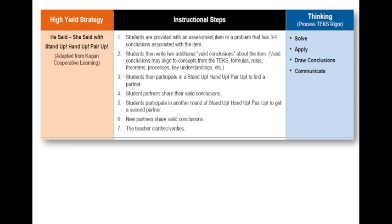So first of all, in this one, the he said, she said with stand up, hand up, pair up, we want to look, number one, we want to pose a question to students where they're expected to draw some conclusions. And then we want students to write down a couple of additional conclusions. It might end this way, or I might gain this from this type of question. A couple of different thoughts that they have. You could find those from different formulas, rules, theorems, or different key understandings we have in class.